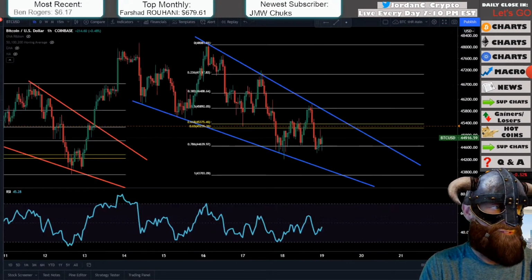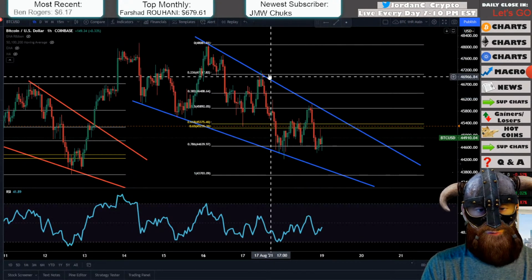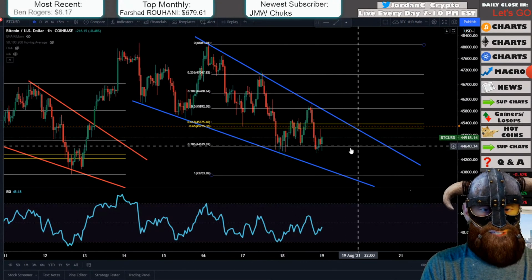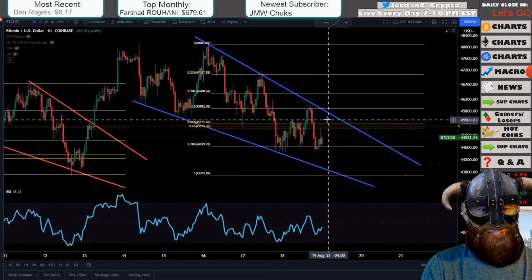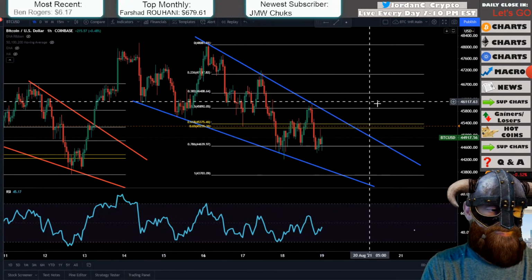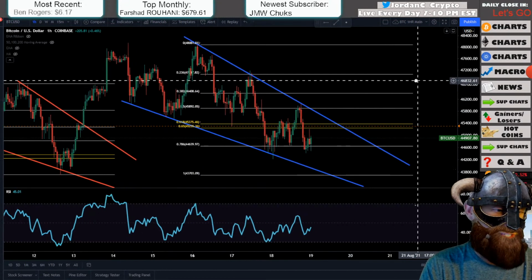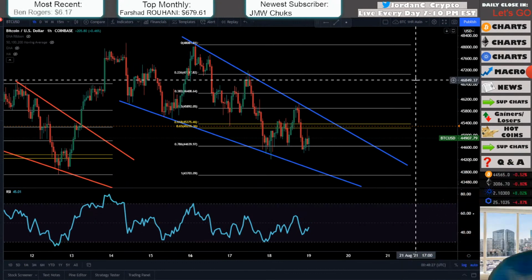BTC bounce. Trying to bounce. I'm still looking at a possible W, right? This golden pocket is where we got wicked up to last and got a rejection from. Like my Juicy said, I made 30K profit on ADA in the last 2 weeks.